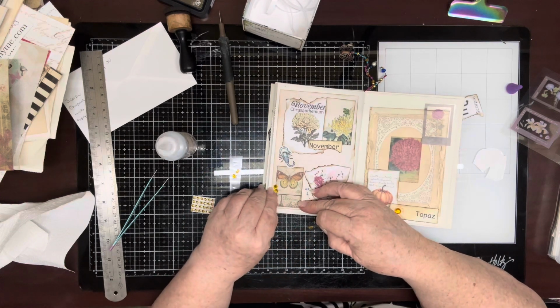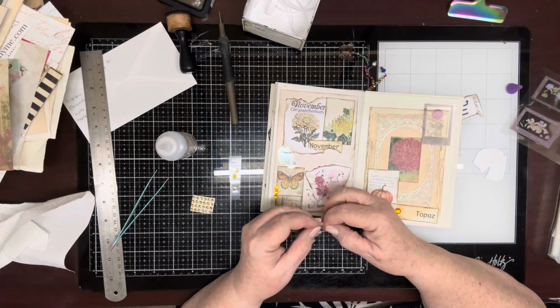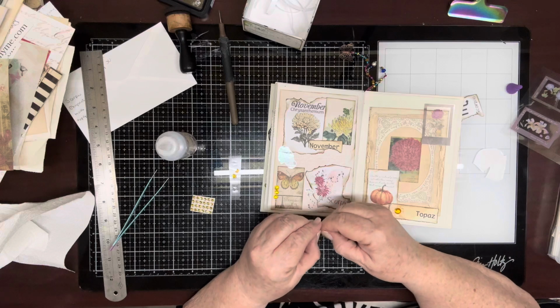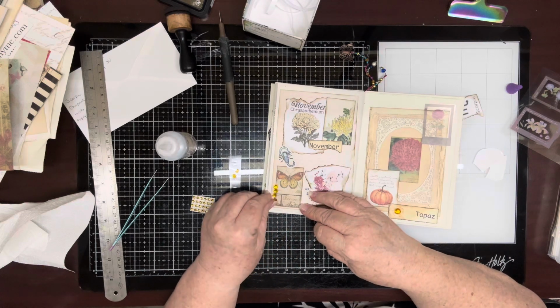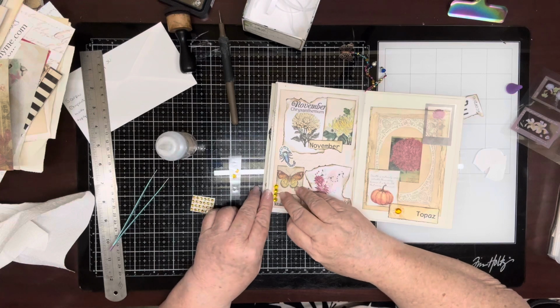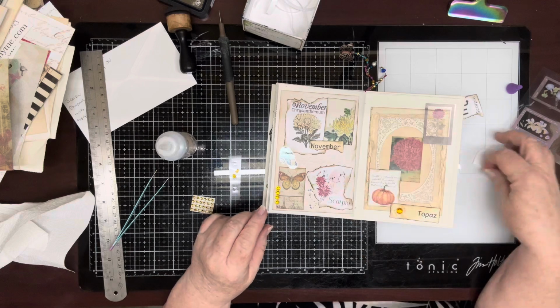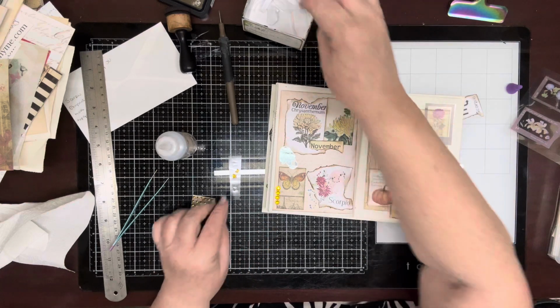Am I the only one that talks to my supplies? Or is this a crafter thing? Do the rest of you do this? I think my son thinks I'm crazy when I'm in here working. And I talk to things.